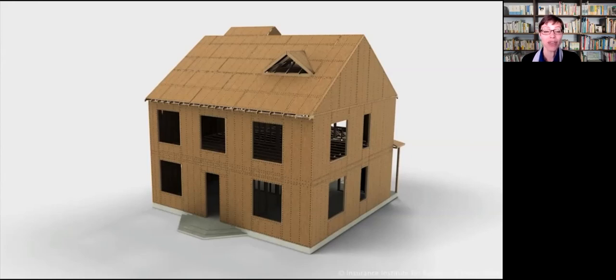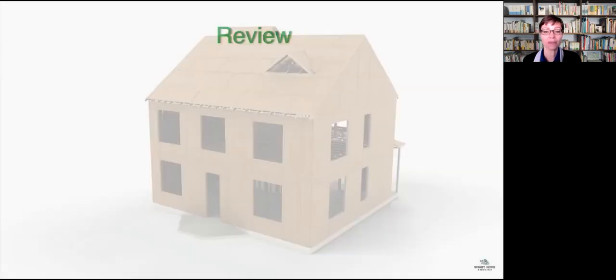Okay, so that just shows that you basically have rafter ties and ties all the way down to the foundation up to the roof. And then that sheathing on the outside of the house actually strengthens it quite a bit.